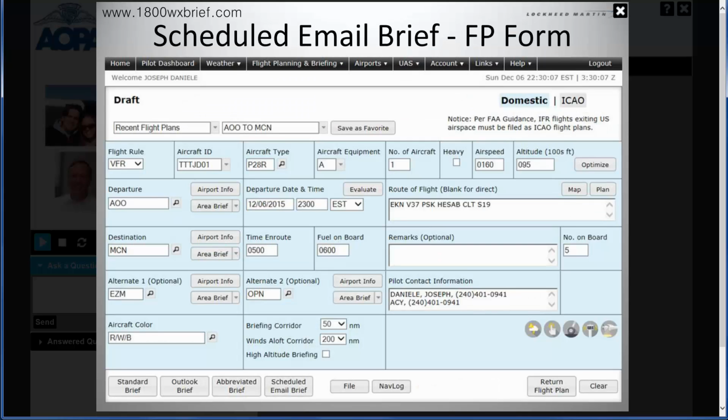And we've seen this before in the prior webinars. It's basically the flight plan. You use it for filing, for briefing, other advanced capabilities. But for this case, we're going to talk about the scheduled email briefing.